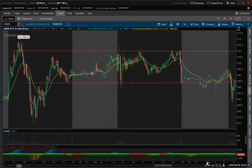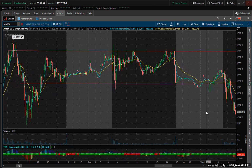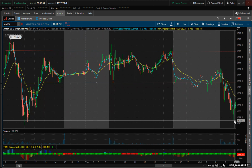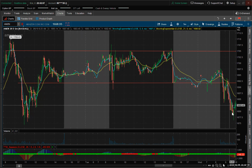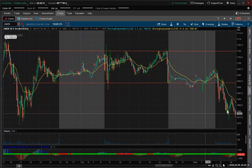And it actually made an even smaller candle and then broke down, this one taking out the low of the bullish candles. We'll go a little quicker because it moved quicker. It came all the way down here into the high 1670s, and I was hoping it would continue on down to 1665. That didn't happen. It retraced.